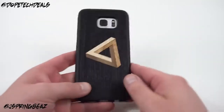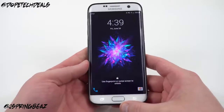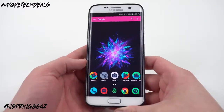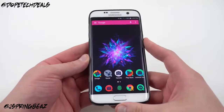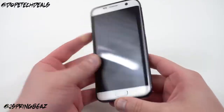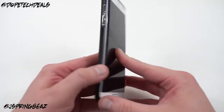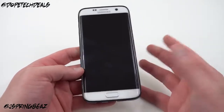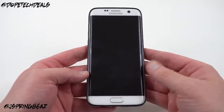Probably not much of a surprise here at the top of the video, and you see it's the Galaxy S7 Edge. This is the Exynos model, the white one. I've also used the Snapdragon 820. I still got a couple Snapdragon 820 S7 Edges left. Probably going to sell one of them, so I have one Exynos and one Snapdragon 820 version. The S7 Edge is just my favorite phone of the first half of 2016. Pretty much everyone, I think, would agree with this.